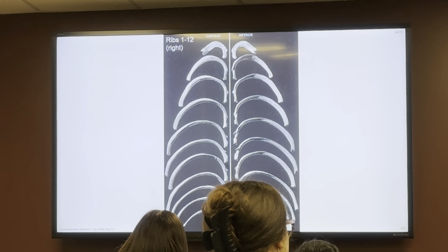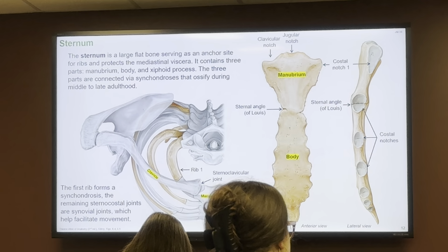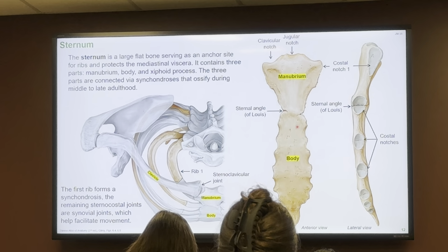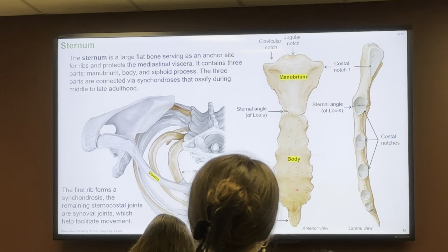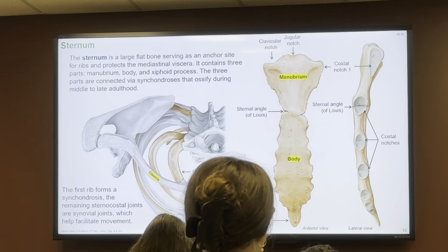Okay. Ribs, very important. All right, so let's talk about the sternum then. So the sternum has different named parts. The upper part of the sternum here is called the manubrium, and the inferior part here is called the body. So body and then manubrium. But then hanging off the body is this little process here called the xiphoid process.